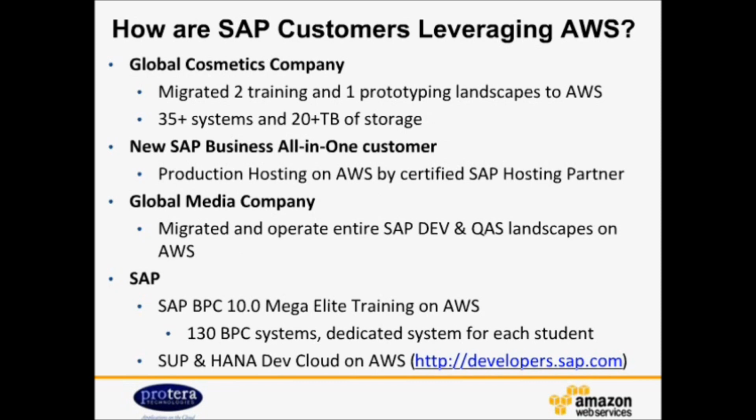Patrick will talk to you in just a moment about the A1 customer. There have been recently quite a few customers that have come on board with the A1 platform. We also have an interesting case study that was just made available on our website, which I'll point you to in a minute. This company is running their entire SAP non-productive environment, dev and QA, on AWS. And then SAP themselves are a very big user. One of their biggest use cases is again to use us for training environments. I've listed here an example where, in one week, they stood up 130 systems in parallel, one dedicated for each student, so that they could do that in a quick and flexible manner.